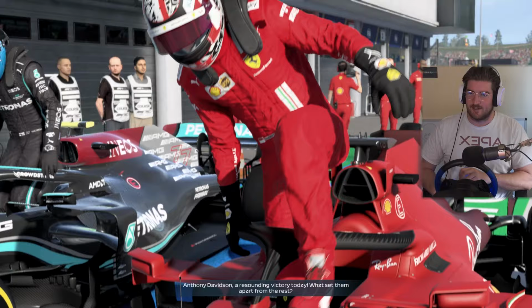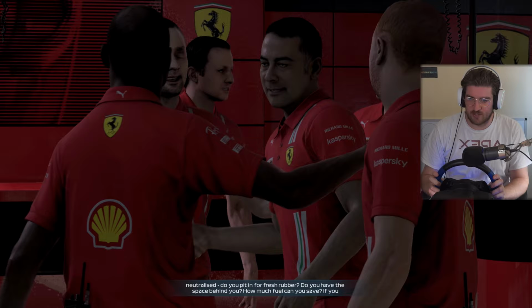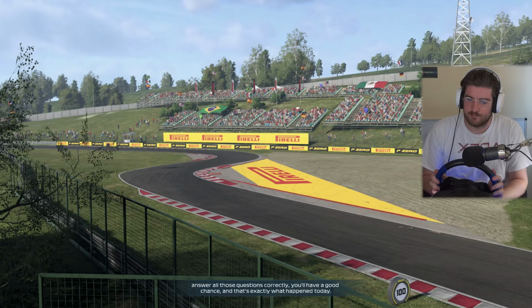Victory today. What set them apart from the rest? Well, they played the safety car to absolute perfection. There are so many factors to worry about once the race is neutralized. The safety car, yeah. Do you pit for fresh rubber? He did qualify in first as well, to be fair. How much fuel can you save? I'm not surprised. If you answer all of those questions correctly, you'll have a good chance. Charles, that's exactly what happened today.